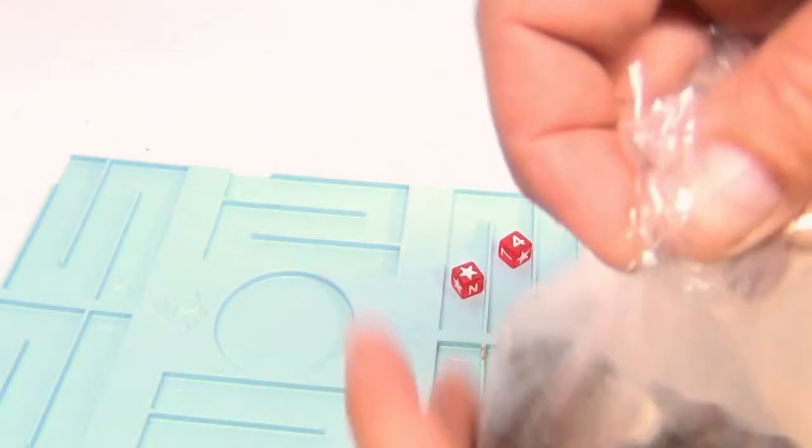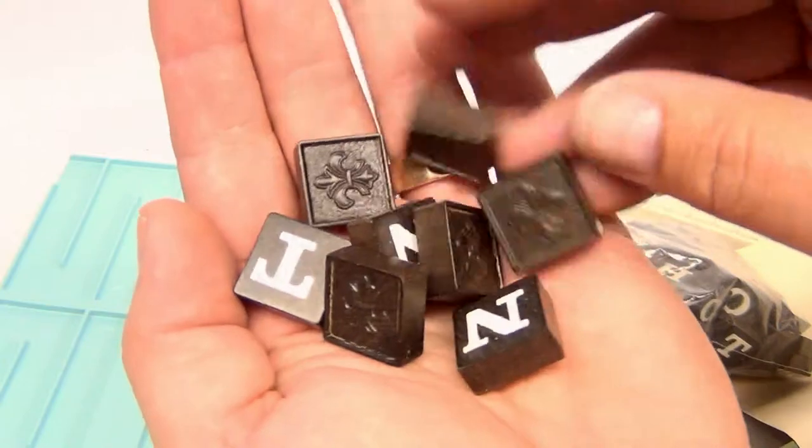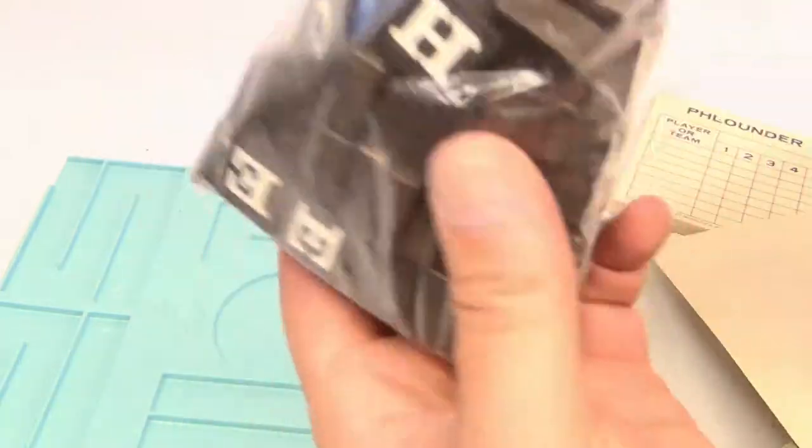Let me just show you some of the game tiles. We're not going to actually set the game up. Just kind of show you what they're like, how they feel. A nice little woody feel to them. There's a bunch. There's a whole bag of them. Let me show you that bag. So there you go. So this is Phlounder.